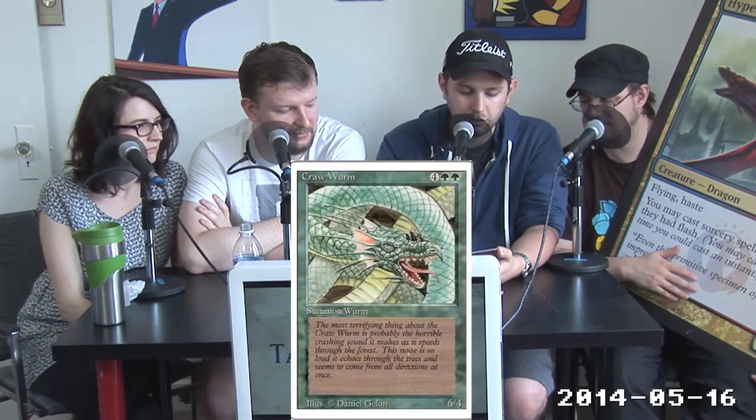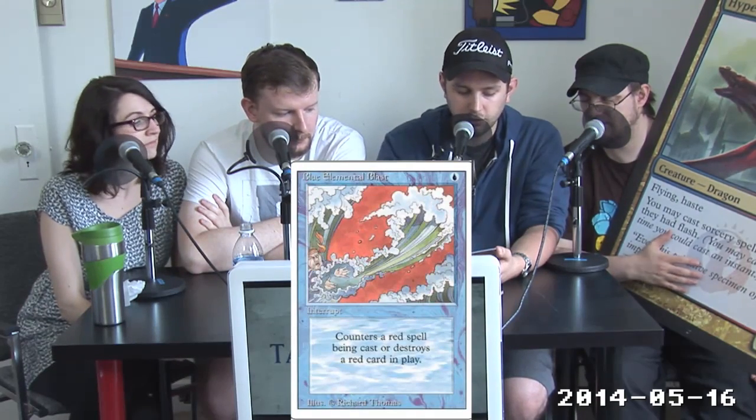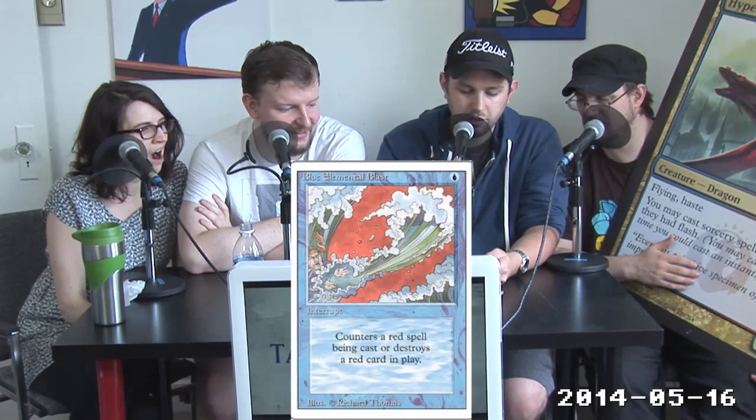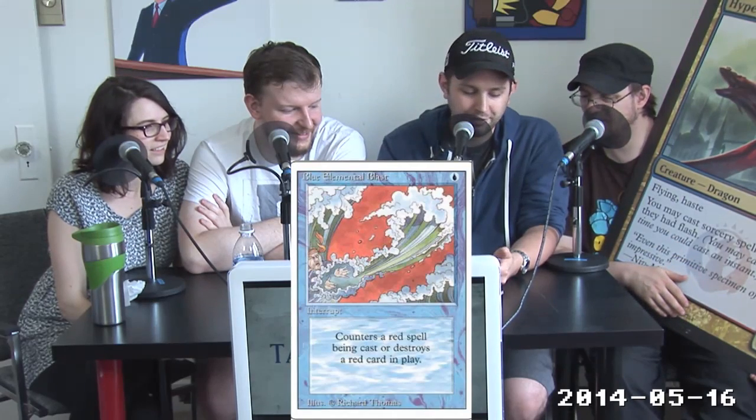That's a nice card. X red, Disintegrate deals X damage to one target. If target dies this turn, target is removed from the game entirely. And a forest. Did we hit the five-lander? We hit the five-lander.